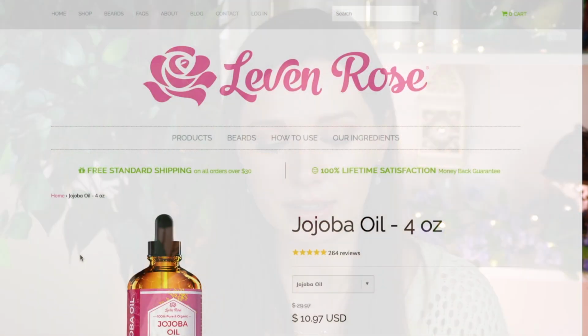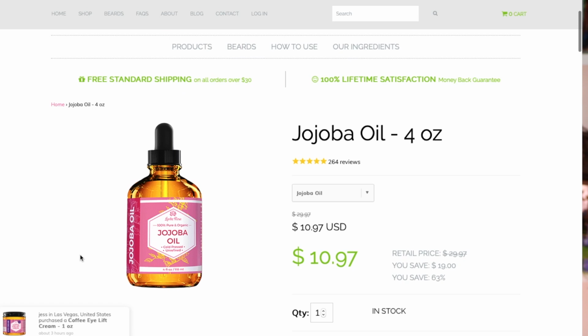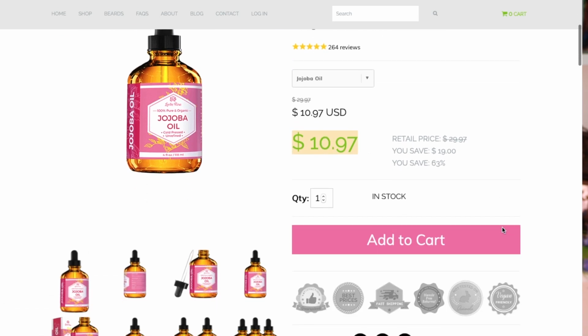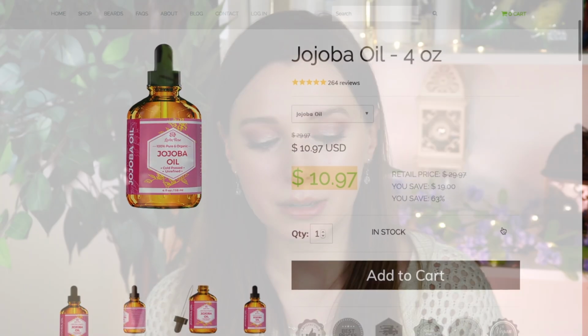And again, I just want to say that facial oils are not an essential part of your skincare routine, but some people really enjoy it, and if you're one of those people, I think there are definitely affordable options out there for you. One that I would recommend is jojoba seed oil from the brand Levin Rose. It's $10 for 2 ounces. So I actually have used this oil and I like it very much. Jojoba oil is very similar in structure to our natural skin oil. It's a great emollient without being too greasy, in my opinion.